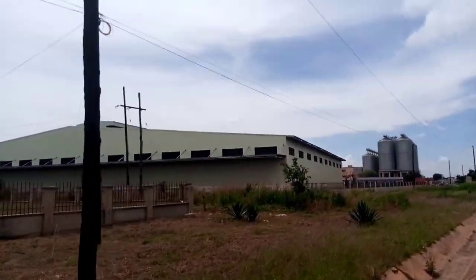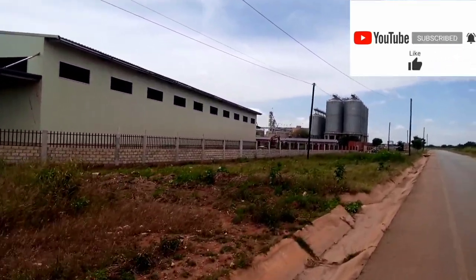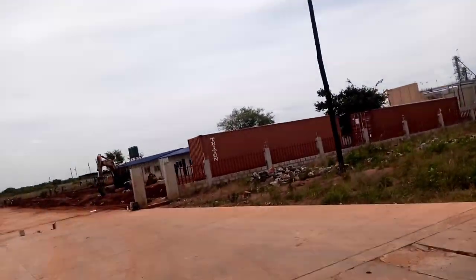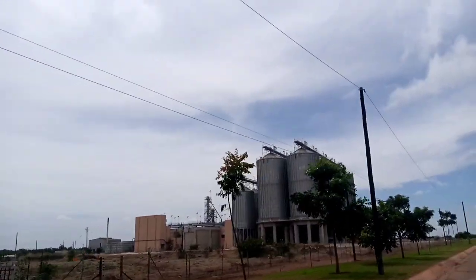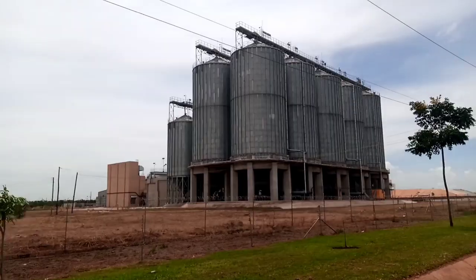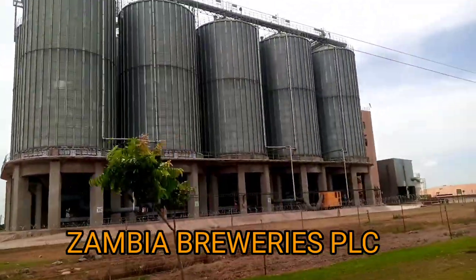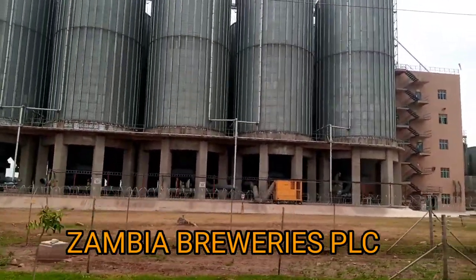Today I'm in the Lusaka South Multi-Facility Economic Zone. Now, this is the place which is popularly known as the New Lusaka. I'm sure many of you guys have heard of the name New Lusaka. So, the New Lusaka is actually the new place which has been specifically reserved for industries and factories in Lusaka, Zambia. So this place is popularly known as the Lusaka South Multi-Facility Economic Zone.